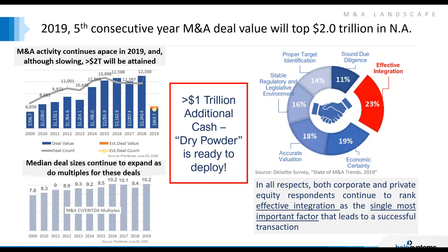On the right-hand side of the slide, you'll see a number of items on a pie chart that shows why these acquirers are worried. Effective integration and sound due diligence were cited as being the two biggest important factors for a successful transaction. So doing your due diligence before you get into the process of buying or selling a company is very important, as well as the fact that once you buy it, effectively integrating it will result in the returns that are being demanded by the company's lenders.